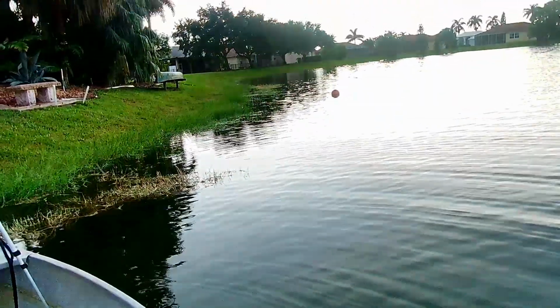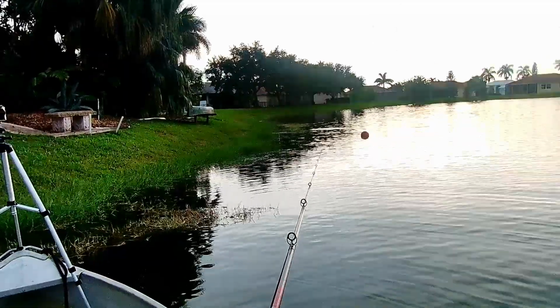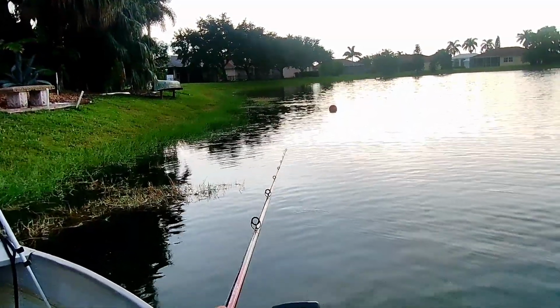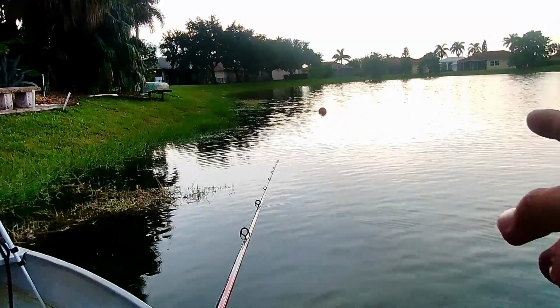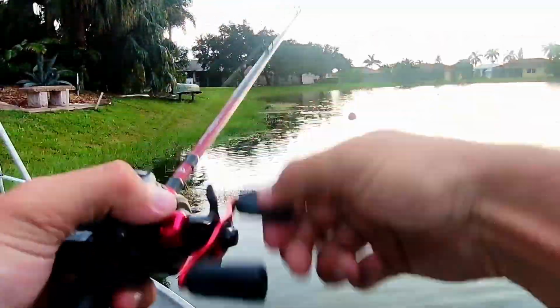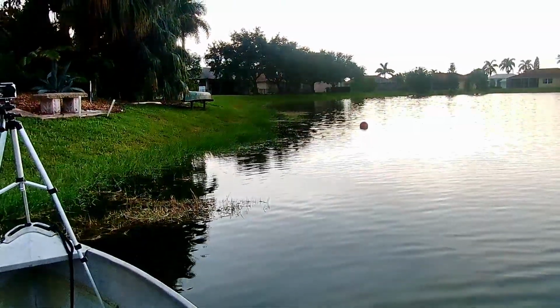And another thing we could do is cast it parallel to the bank and use that same method we were using at first in the deeper water. Let it sink to the bottom and then jig it every time that it hits the bottom.